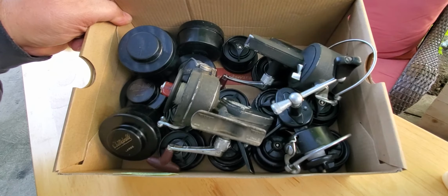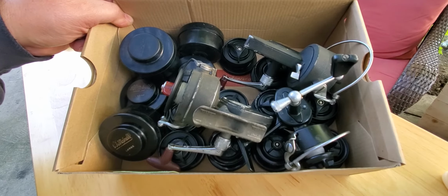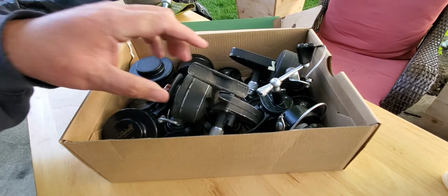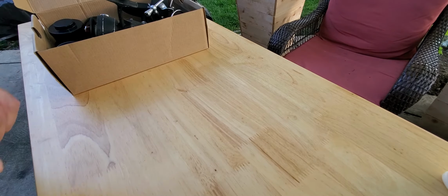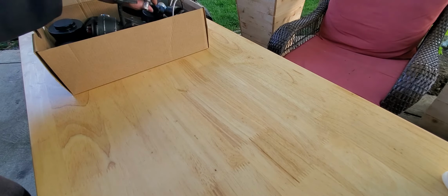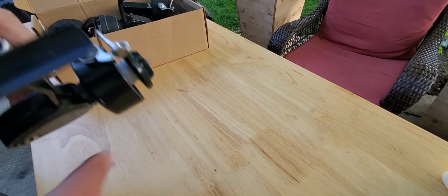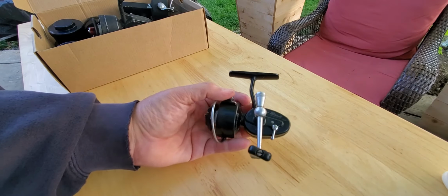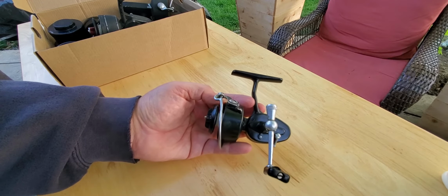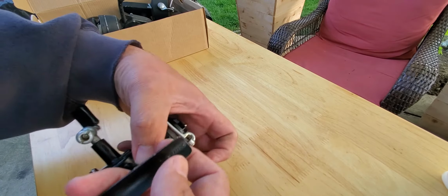Look at that. Yep. Okay. Let me move to the side and I will show you piece by piece what we have here. The first one is this cool little Mitchell. It's a 308 light tackle fishing reel. Okay, left hand retrieve.